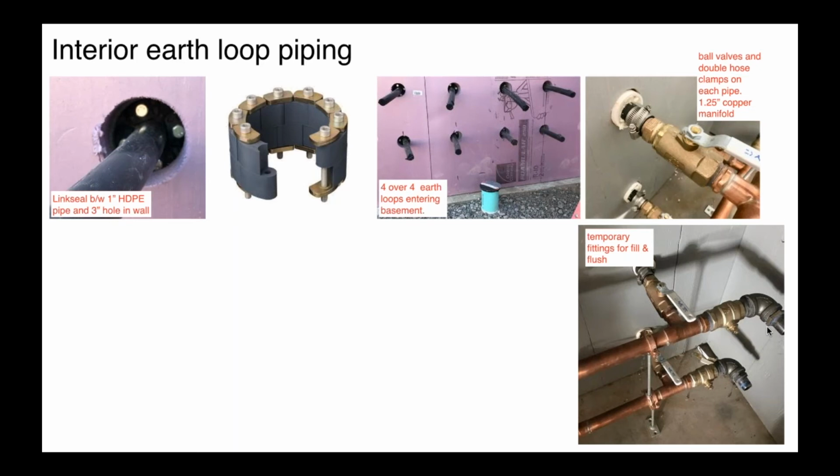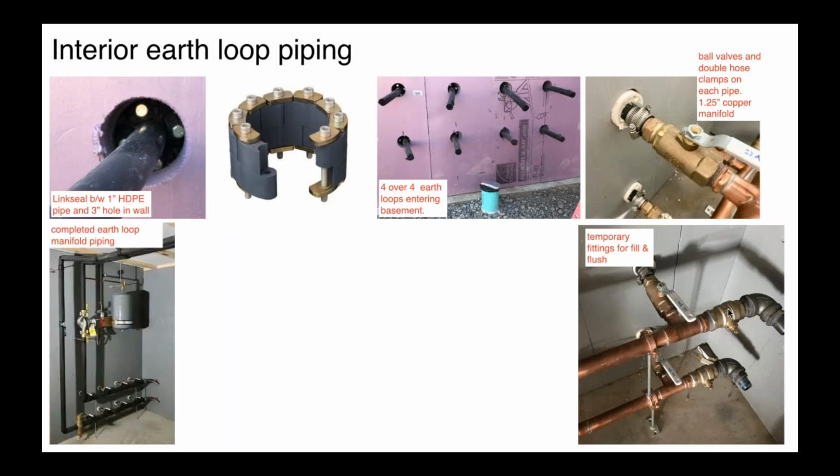Over here on the right, these were a couple temporary fittings just so we could connect the earth. Well, we had borrowed a flush cart to fill this. So if you're looking at that and saying, yes, those are black iron fittings, but they're temporary, they're coming off. There are 1.25 inch FPT ball valves on the end. If we ever have to add fluid to the loop or purge it, we can reconnect some fittings and connect the flush cart up to it.